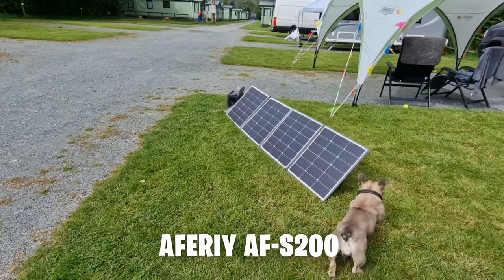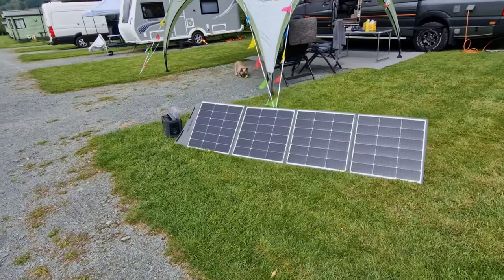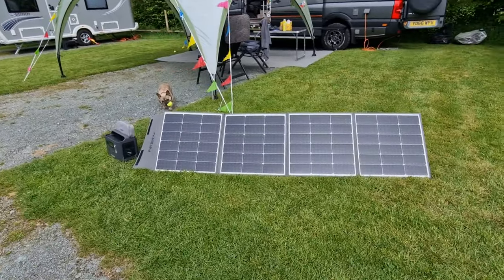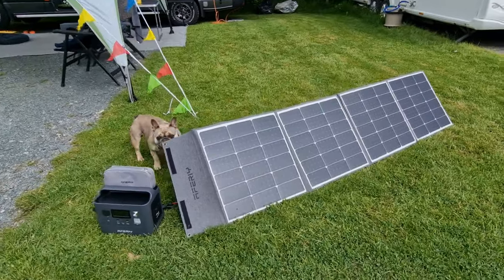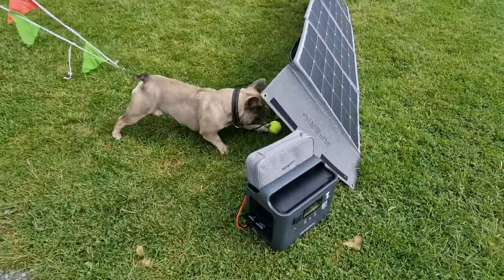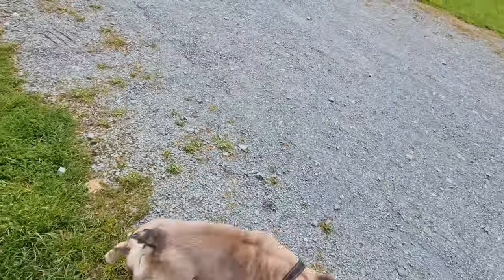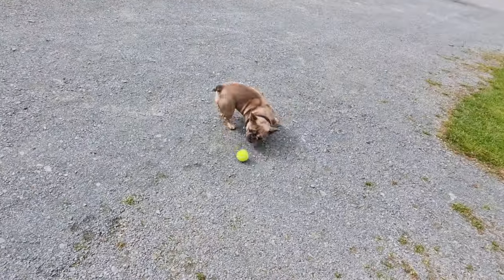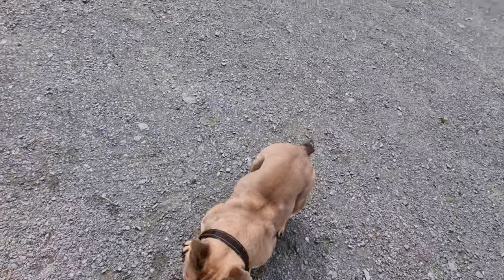This bloody dog always wants to play when I'm making videos. It should lie in the sun all day doing nothing, but as soon as I start getting toys out and start to prep for videos, she's here with a bloody ball. What a dog. Bloody dog. Leave it. Leave it. Leave it.